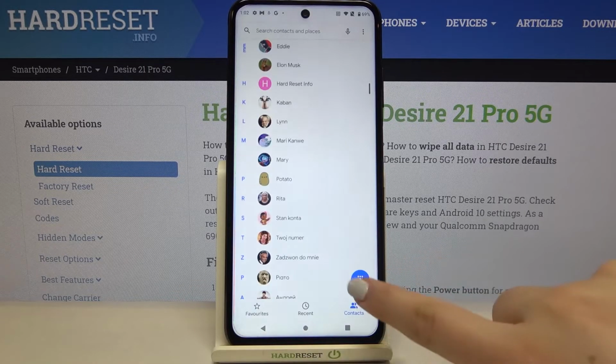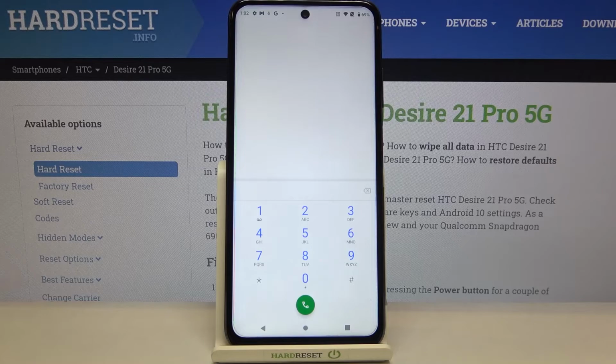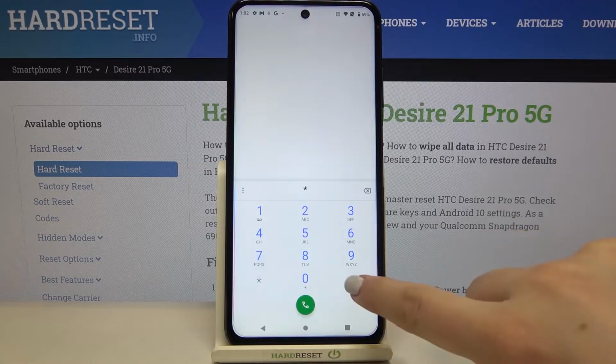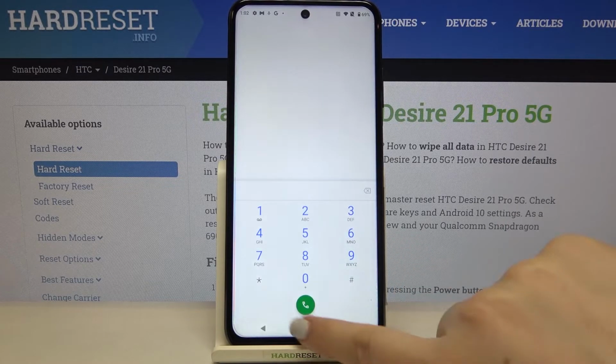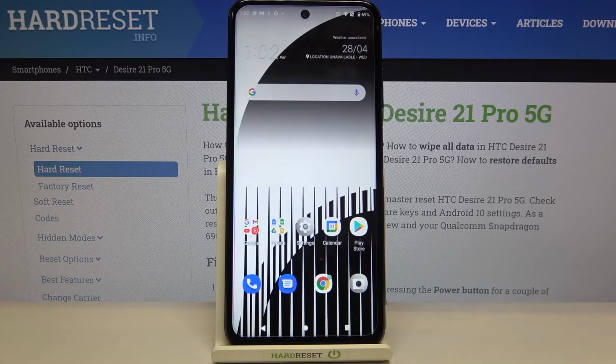Let's enter the dialer because this is the place where we will enter it, and let's enter the code, which is *#06#. And as I said, by this code we are provided with both IMEI numbers and also a serial number attached to this device. Let me tap on OK and let me show you another way which you can use if for some reason the secret code won't work.